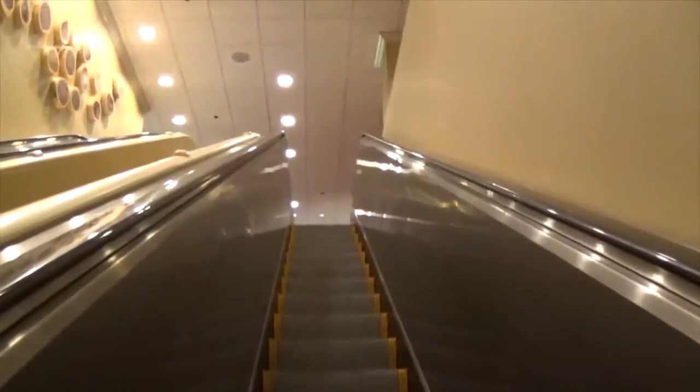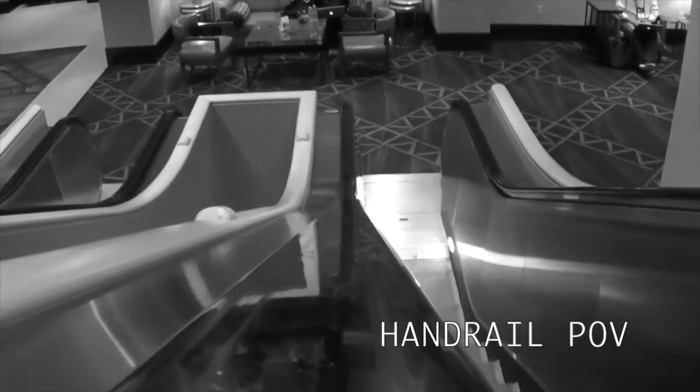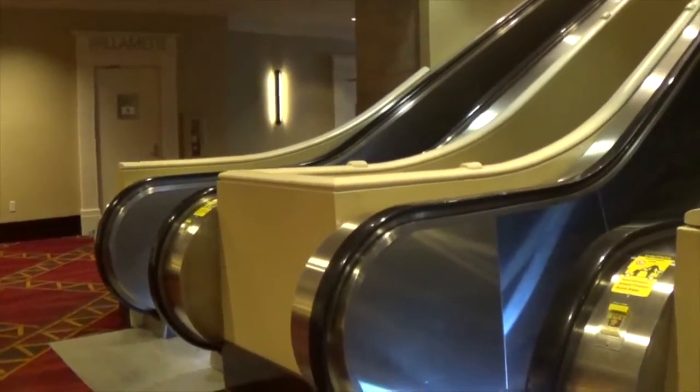Now that we're done riding the elevators, we might as well check out the escalators too. ThyssenKrupp elevators with a Kone escalator. Single file, pretty nice too. Let's go ahead and ride them. Takes us on up, floor 2, pretty nice. That's all for the moving stairways, folks.